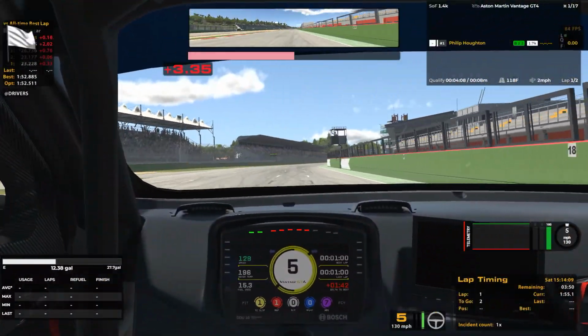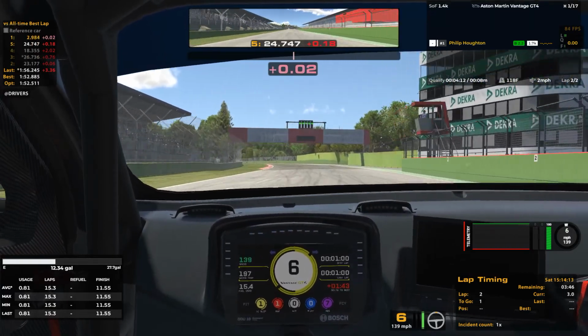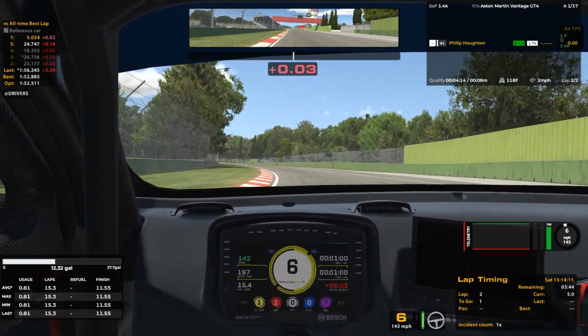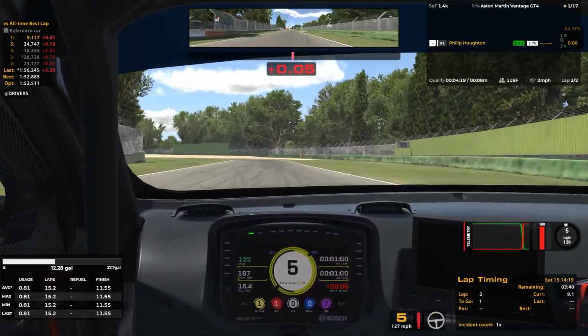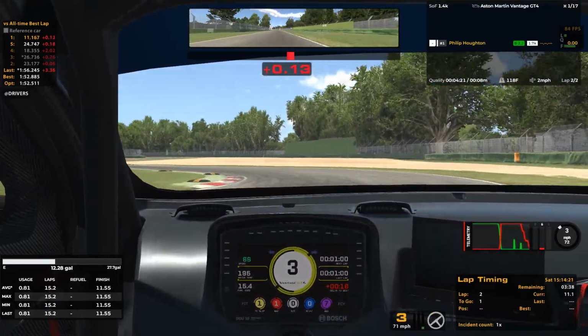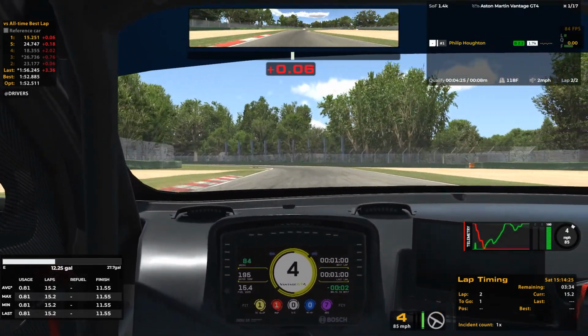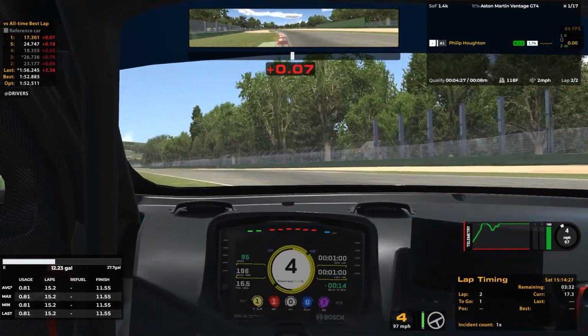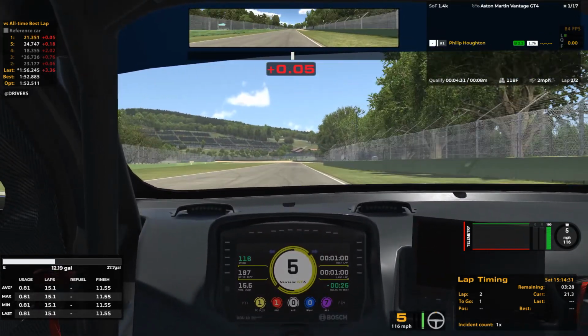So we've gotten off track and backed out on that lap, so let's see what we can do in our only qualifying lap now. Into that corner, but still pretty fast.